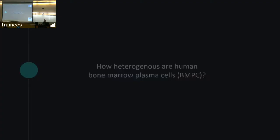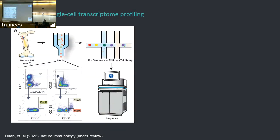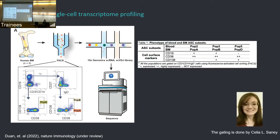To answer this question, we did the single cell study, and all the library preparation and cell sorting were done by the core. First of all, we got five healthy bone marrow aspirates, and we used the previously defined cell surface markers to sort our targeted cell populations, Pop A, Pop B, and Pop D. And we used 10x Genomics to build the libraries for the single cell RNA and the single cell VDJ libraries and sent them out for sequencing.